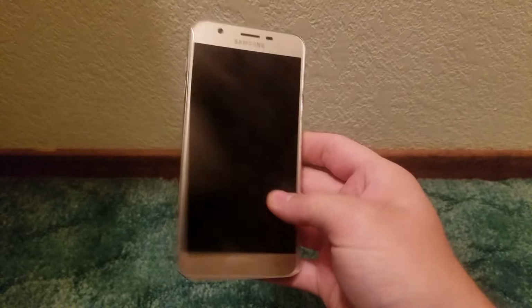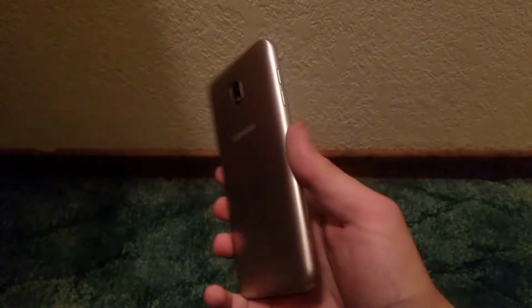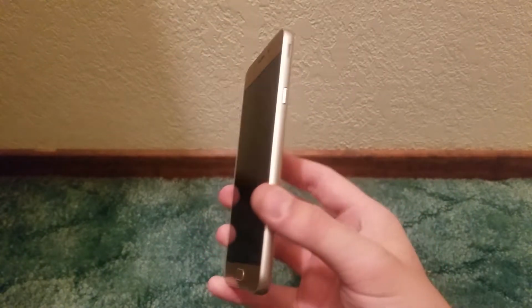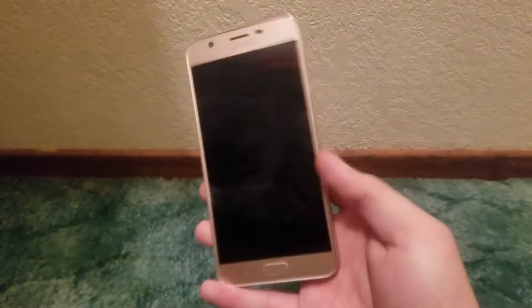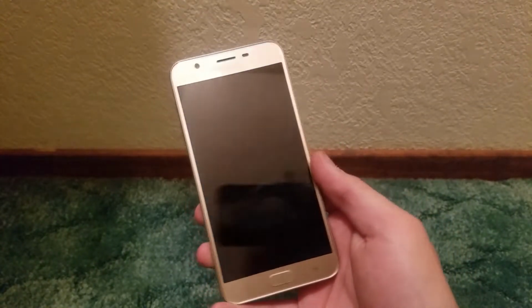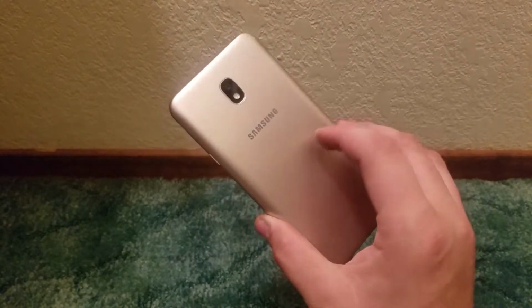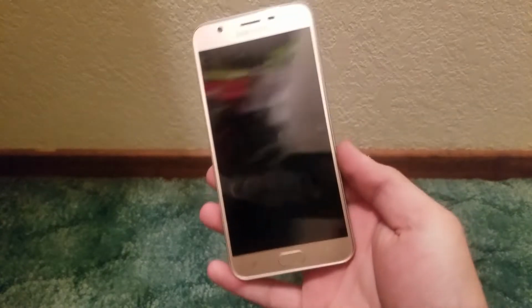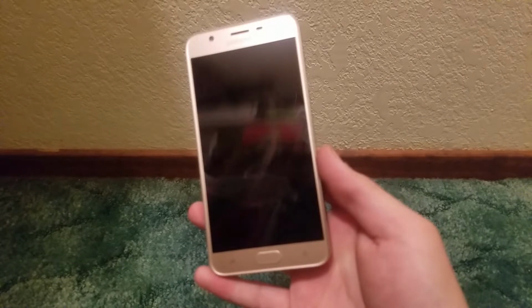This one basically is in mint condition, apart from a few cosmetic issues, even though you can't really see any from this view. My K20 Plus was again in mint condition. Nothing wrong with the K20 Plus. It's been a good while since I did the trade. I decided not to do a video about this phone until just today. But yeah, long story short, fair trade, one of the fairest trades in my opinion. I don't know about you, but yeah.